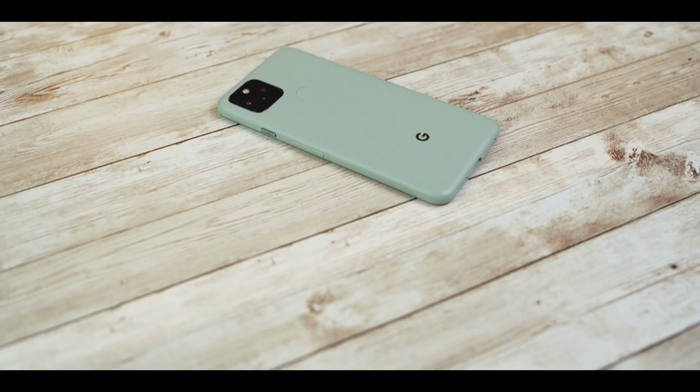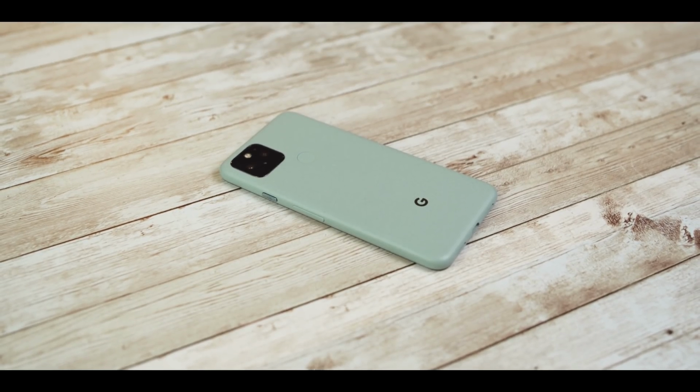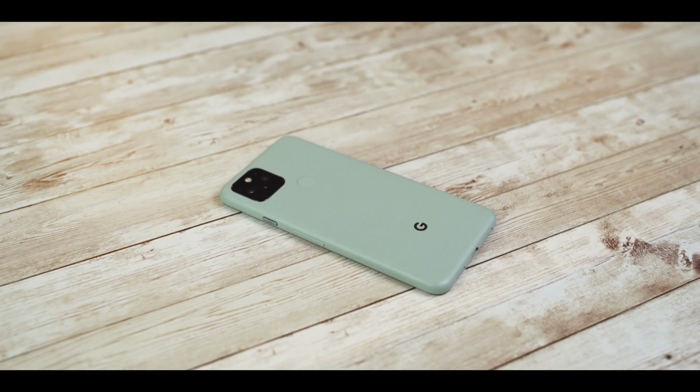It's been some time since the Pixel 5 came out, and honestly, it dropped right before some other major flagship phones, and I felt like it didn't get the love that it deserved.